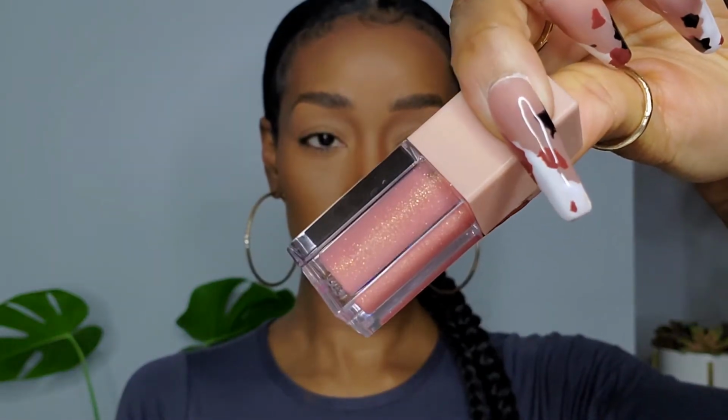Next, I'm going to show you Icy Pink. Icy Pink is full of this golden pink glitter. Very curious to see how this is going to look. Okay, this is very pretty. The color of it is very natural looking. It's not as pink as I thought it would be.